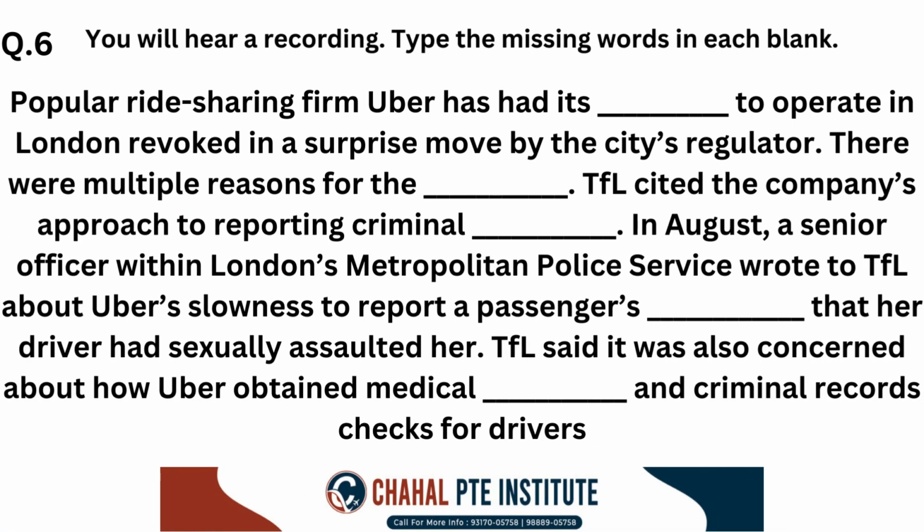Popular ride-sharing firm Uber has had its license to operate in London revoked in a surprise move by the city's regulator. There were multiple reasons for the decision. TfL cited the company's approach to reporting criminal offences. In August, a senior officer within London's Metropolitan Police Service wrote to TfL about Uber's slowness to report a passenger's accusation that her driver had sexually assaulted her. TfL said it was also concerned about how Uber obtained medical certificates and criminal records checks for drivers.